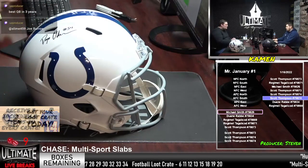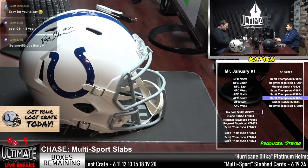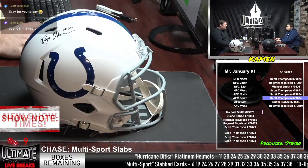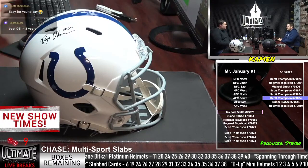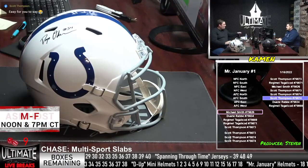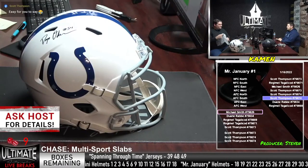So Scott Thompson keeps winning because that's what Scott Thompson does. AFC South hit, Dayo. Got a lot of Colt fans in the room. That's a Colts item right here. Some of the Colts games I was able to tune into this year, he was active on the defensive side of the ball. Yeah, he was. Again, the NFL is not necessarily all about your talent. Obviously, that gets you to the league, but availability.